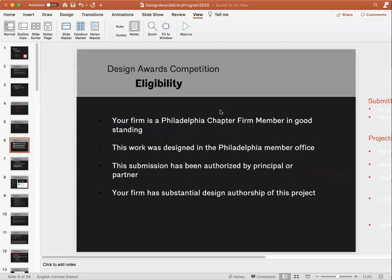For eligibility, we have these 4 eligibility requirements worked into the submission form this year. You will have to physically check them off in your submission form in order to be considered. Your firm must be a Philadelphia member firm in good standing. The work has to have been designed in the Philadelphia member office. The submission has to have been authorized by a principal or partner, and your firm must have substantial design authorship of the project.